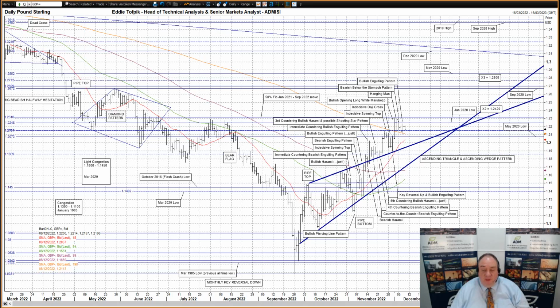Overhead, we still have the primary target X2 in the 124.20 area and the secondary hardest to reach target X3 in the 128 even area above for this pattern. Now, so far today, not much. A dip down to the Fibonacci and other base congestion in the 121.50 area.